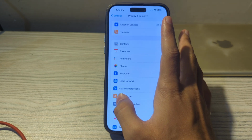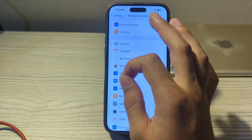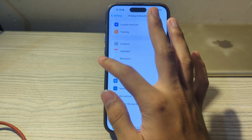So guys, after trying all of these steps, if you're still facing the issue, then our last step is to reset all settings on your iPhone. If all else fails, try resetting all settings. This won't delete your data but will reset system settings like Wi-Fi passwords and wallpaper.